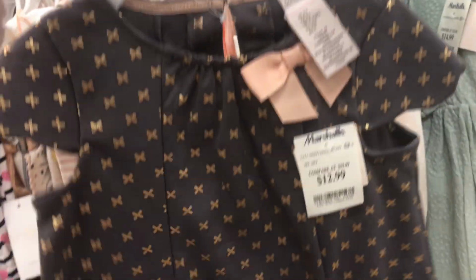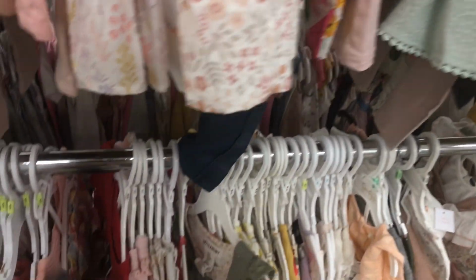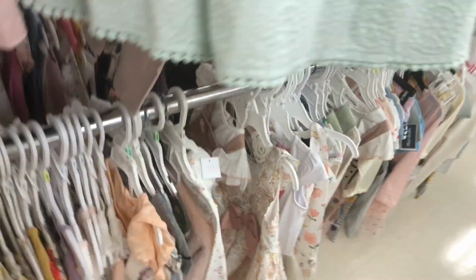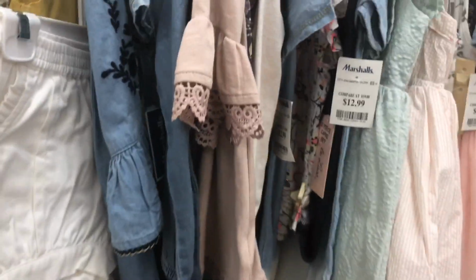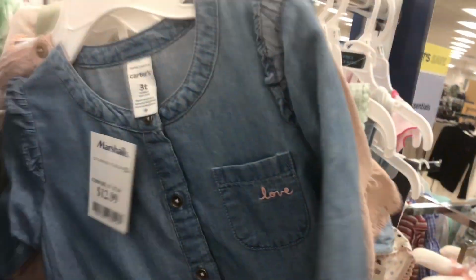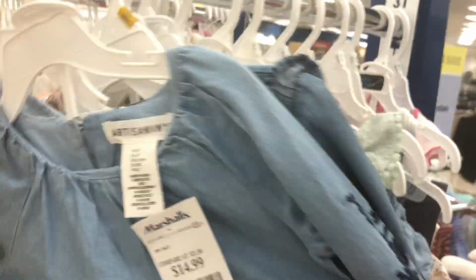Let's see, this is cute too. I need to see what shoes they have from Madison. Mariah, I haven't even tried to get her no shoes, honey. She ain't about to wear nobody's shoes. I think this is cute. I like this, with the embroidery. So great. So yeah, that's what we're doing.